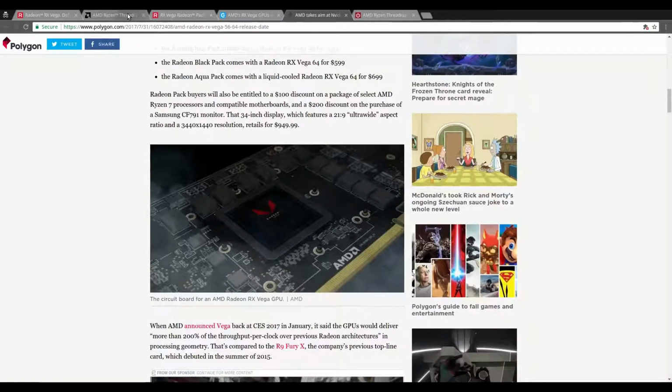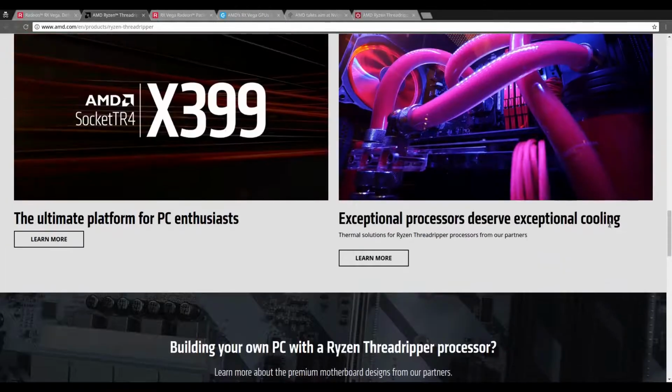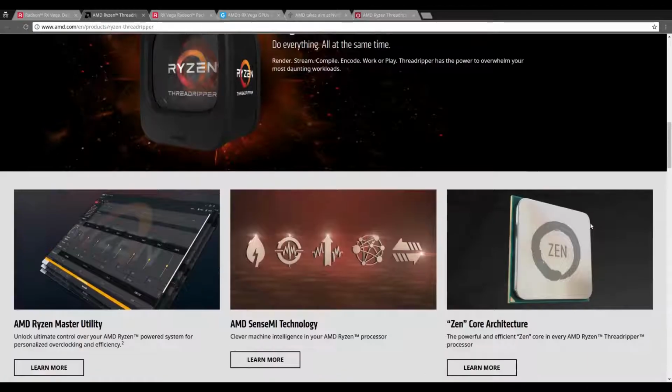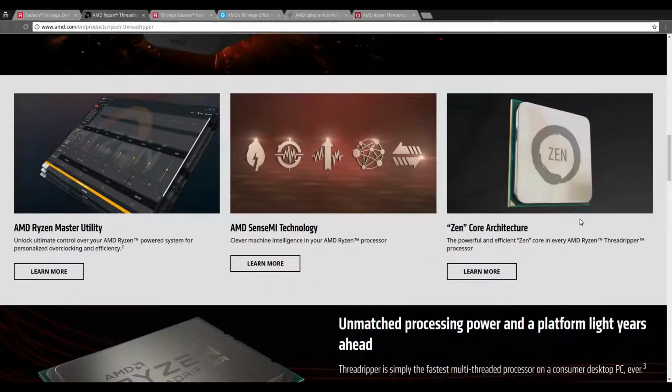because the actual ThreadRippers are meant for real strong multi-core performance. And so you will technically get better performance from a single core for purely gaming. But for everything else, especially, like I said, for content creation, multi-threading, the ThreadRipper just crushes it.